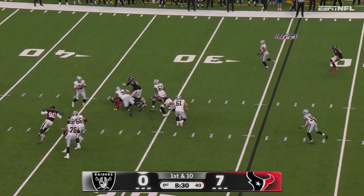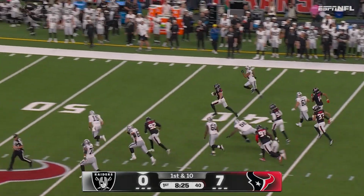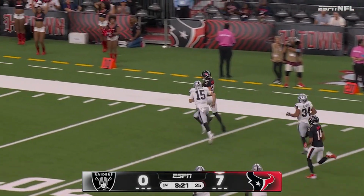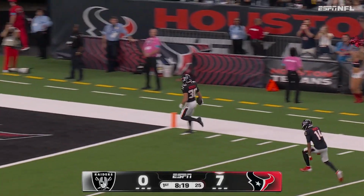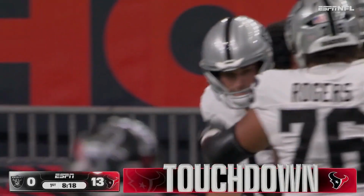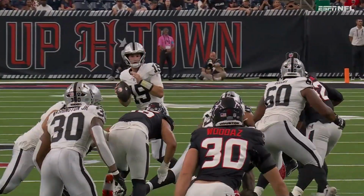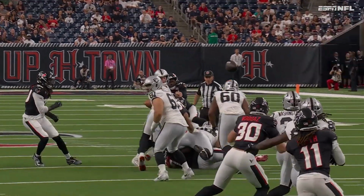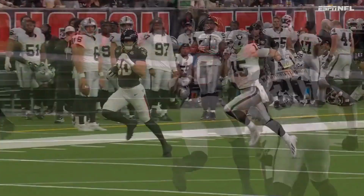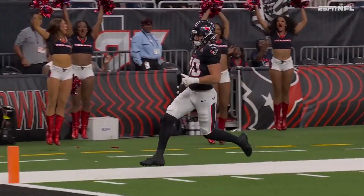Play action from Mendoza, and he comes back over the middle, and he's picked off. Woodaz, the rookie. Mendoza trying to track him down and cannot. Pick 6 for the Texans and the rookie. This team, and what a chance, and Wood has made the most of it. 80 yards on the return.